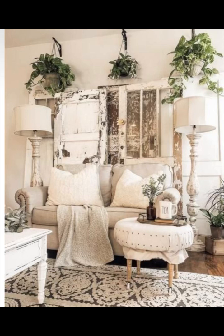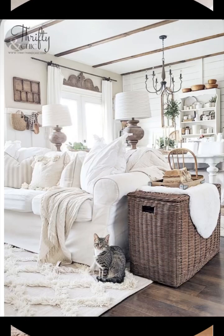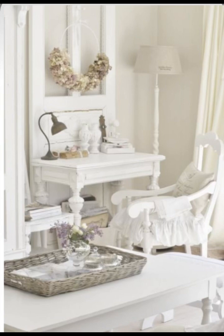Let's begin by embracing the purity and serenity of white. White farmhouse decor serves as the perfect canvas for creating a light and airy atmosphere that feels open, inviting, and effortlessly elegant. From whitewashed walls to crisp white linens and furnishings, white serves as the backdrop for showcasing the natural beauty of your space.